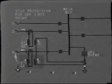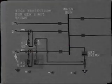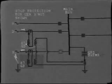Now let's look at generator number 1, which contains the fault. Here, the current is flowing into the generator to feed the fault. In this situation, the out-of-balance current in the differential circuit assists the neutral current and so permits the relay to operate and trip this breaker, removing the faulty generator from the system.